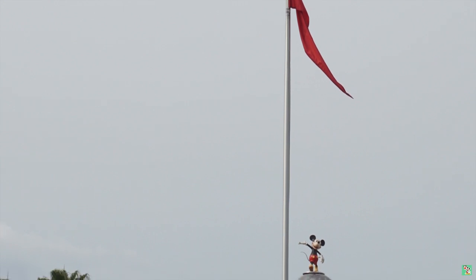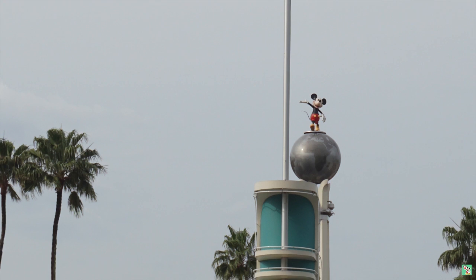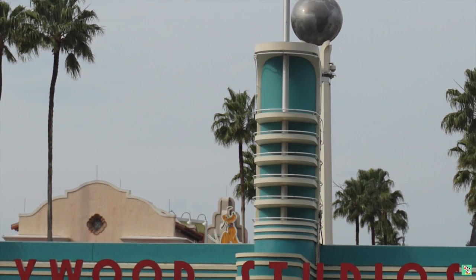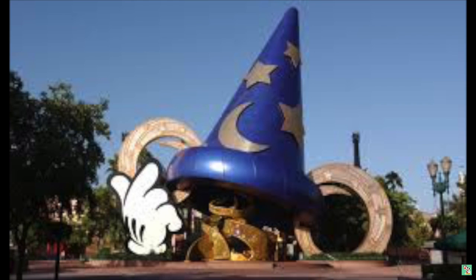My day started with Mickey Waffles, of course, and we made our way over to Hollywood Studios. Now, I decided to take a lot of pictures and videos while we were at Hollywood Studios since they're doing a lot of construction and they possibly will be changing the name, but I'll be talking about that a little bit later.